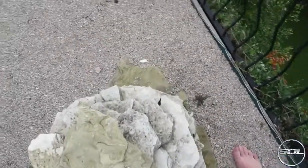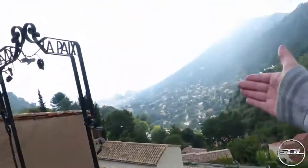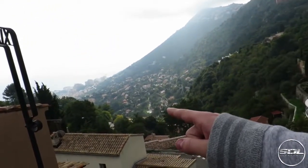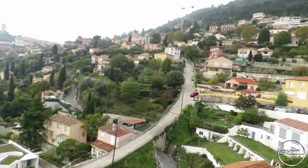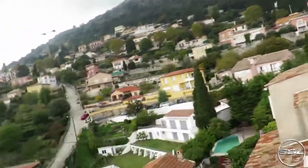Now, I'm standing literally on stones, but check out that incredible view. You can also see a swimming pool down there somewhere. I don't know. But we are up in the hills of La Turbie, which is just outside of Monaco and is an incredible place. The driving roads are unbelievable, fantastic for all of these cars that I've got in front of me, but I'm going to show you them in a bit.